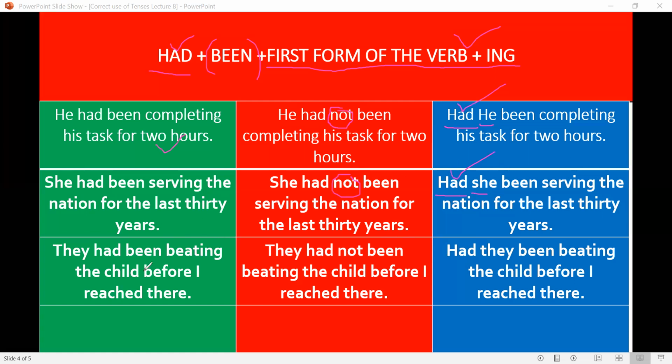They had been beating the child before I reached there, in complex sentences. It's used in complex sentences with before and when, as I told you earlier, for completion of something before something happened. They had not been, similarly, same case, not between had and been, and had for interrogative at the start of the sentence. Had they been beating the child before I reached there?